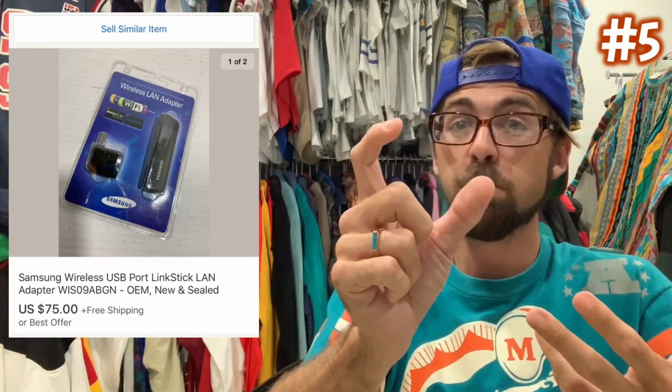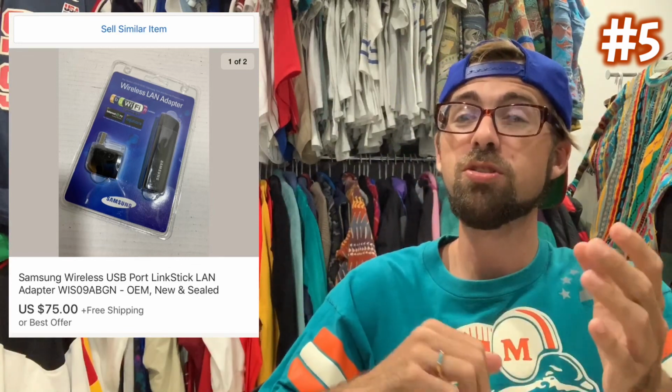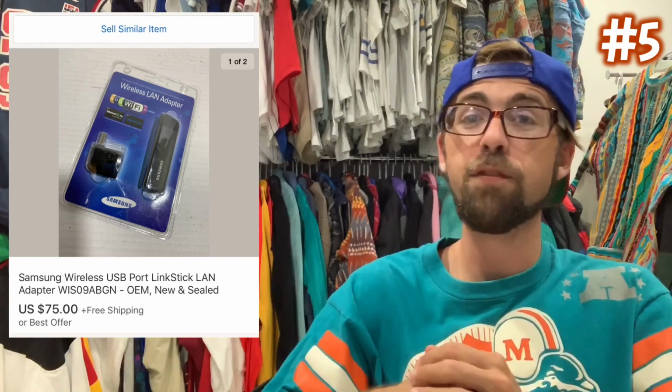Number 5 was something that was crazy. This is probably like 3 weeks into my eBay sales ever. I walked into a thrift store and I saw this item. I took advantage of the little scan barcode thing on eBay. I picked it up. It said Samsung on it. It looked like a little USB drive. You guys can see it in the photo. But I just turned around, scanned it, and saw that the last one sold used, loose, not new in the container, for about $50.